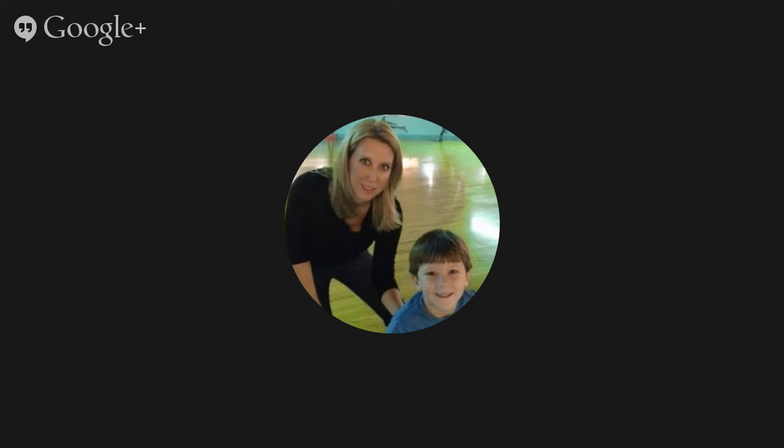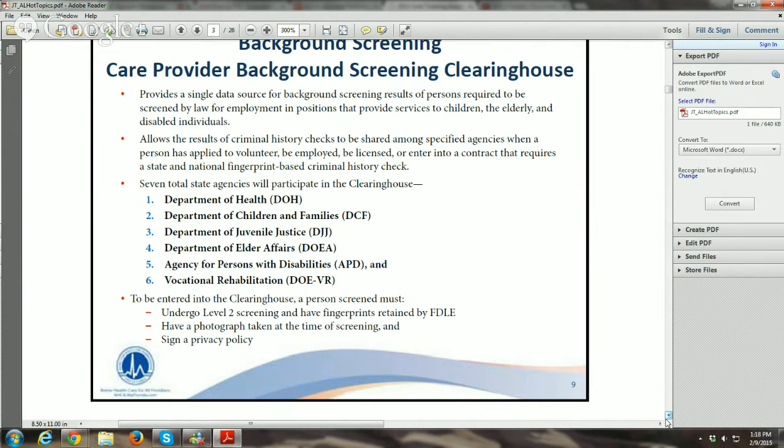It was just a different check, but I think this is better, I guess. We can get a notification it's going through this clearinghouse rather than finding out on Facebook or through the newspaper. I don't think you'll be notified if they're taken off the list or cleared or anything like that.